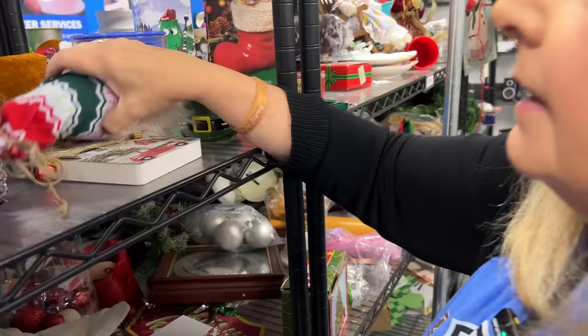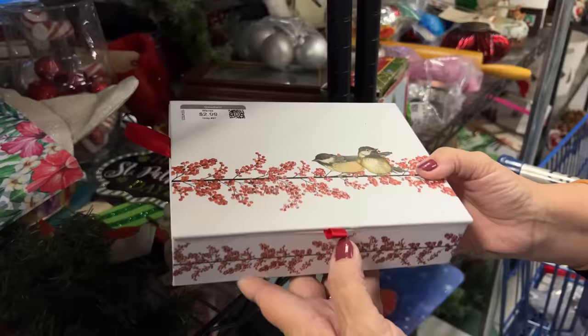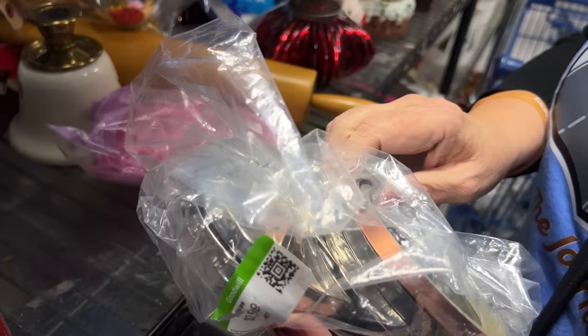Let's see. Any digging up here? See a Christmas gnome. What is he? I feel like we've looked at him maybe before. Oh, look at the birds. Oh, it's heavy. What's in there? More stationery? More stationery. They're cards. Bird cards. Aw, so cute. All right, moving on. What are these? Are those coasters? What are those? I think they're jar lids. Jar lids. Aha.